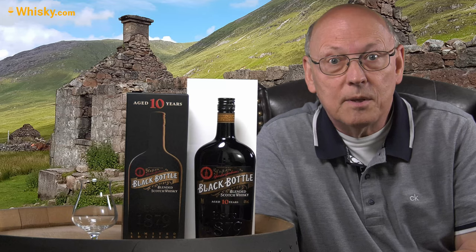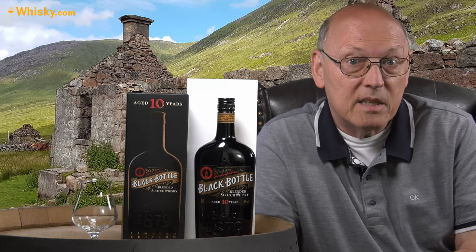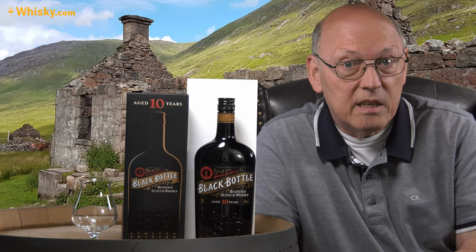My name is Lüning, Horst Lüning. I'm the master taster of Whisky.com. And today we have a new bottle here in my cask. It's the Black Bottle, 10 years of age.